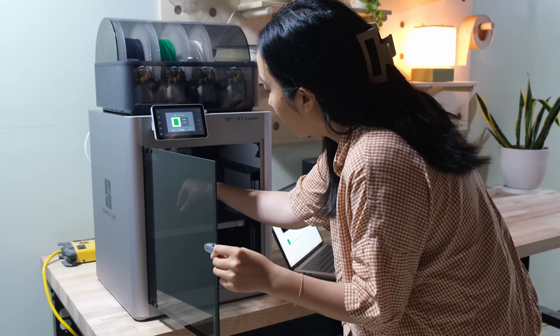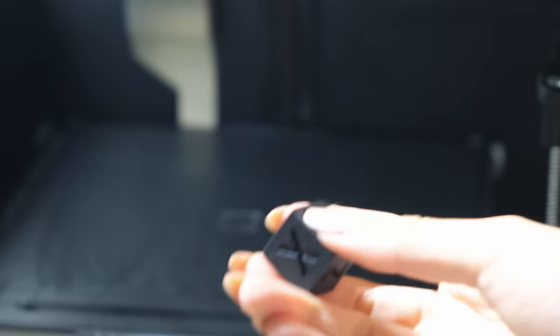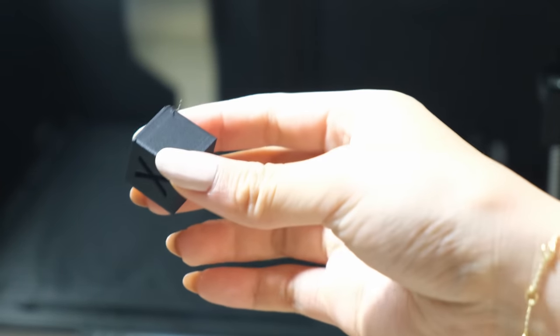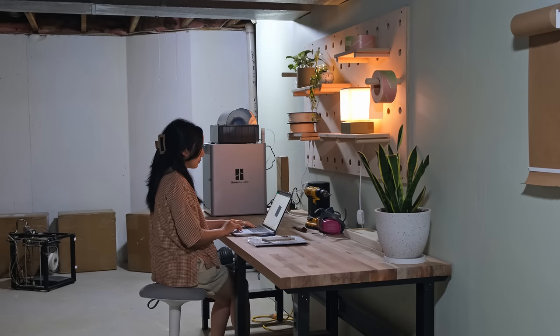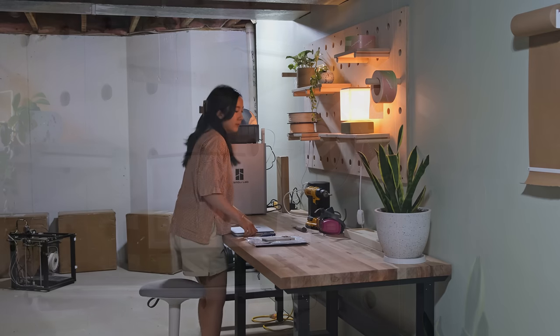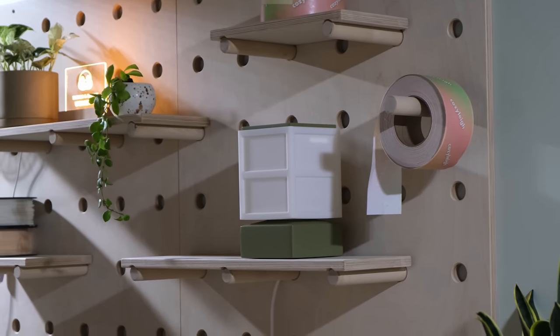We printed this cube as a test print, and I have to say, it came out pretty good for the default settings. I really like how this 3D printer is auto-calibrated, which is so convenient because I don't have to watch Tristan spend hours calibrating a printer. So yeah, I'm just so excited, and I can't wait to see what we're going to be able to pump out with this thing.